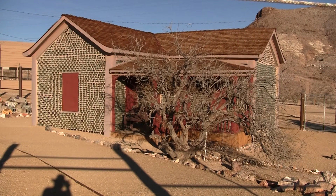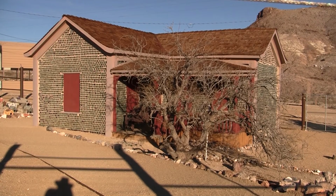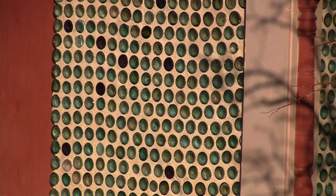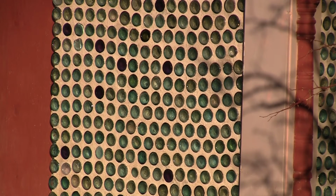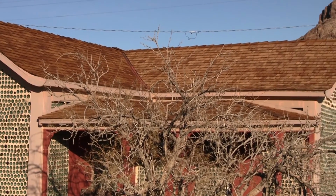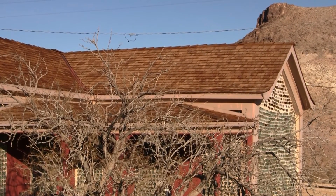And here we have a house that's made completely out of bottles. Call it the bottle house. As you can see, there's millions of bottles cemented in for each wall. Well, maybe not millions. I'm just over-exaggerating, I guess. You gotta wonder what it looks like inside, bringing in all the colors of the bottle glass into the inside of the structure.